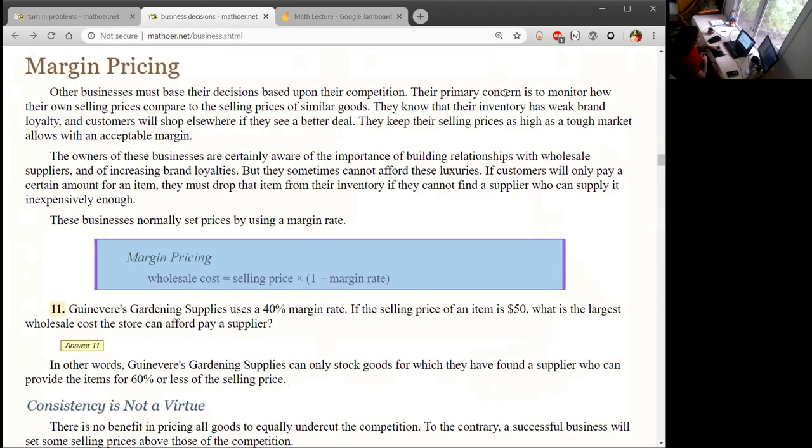So their primary concern is to monitor how their own selling prices compare to that of similar goods. Their inventory has weak brand loyalty. Customers will shop elsewhere if they see a better deal. They want to keep their selling prices as high as a tough market allows.